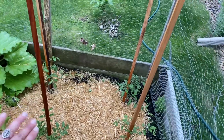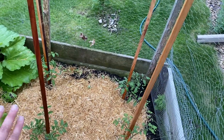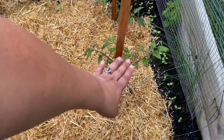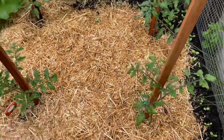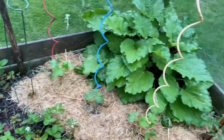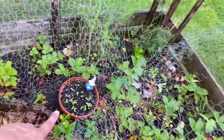The tomatoes haven't done a lot yet. Honestly, we haven't had a lot of heat. It hasn't been very warm, and tomatoes like heat. But I have been pruning them. You can see I took all the flowers off, so they won't set any fruit yet. And same, cucumbers haven't done too much yet. And here's these zinnias.